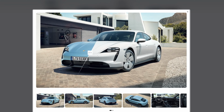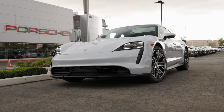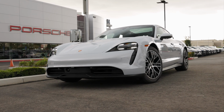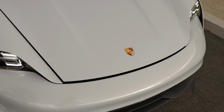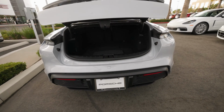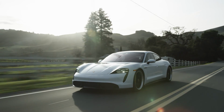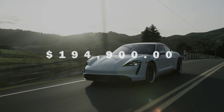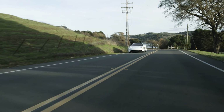The base has all the same color options and all the same wheel options. It also is 500 pounds lighter, has better ground clearance, and 1.4 cubic feet of additional storage at 14.3 cubic feet total. It does have 14 more miles of range on a full charge, and takes a full hour less to charge from 0% to 100%. Let's not forget to mention that the Turbo S starts at $194,900. Over $100,000 more than the base.